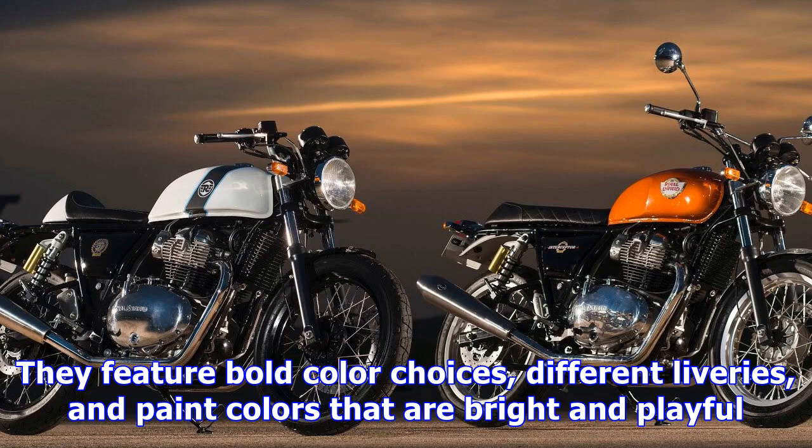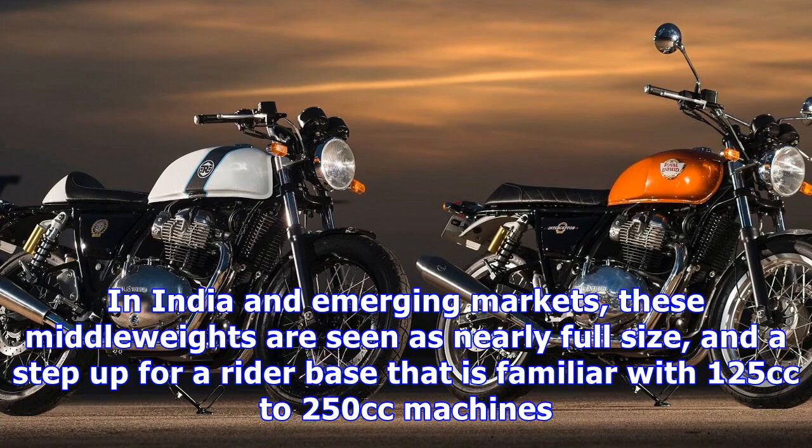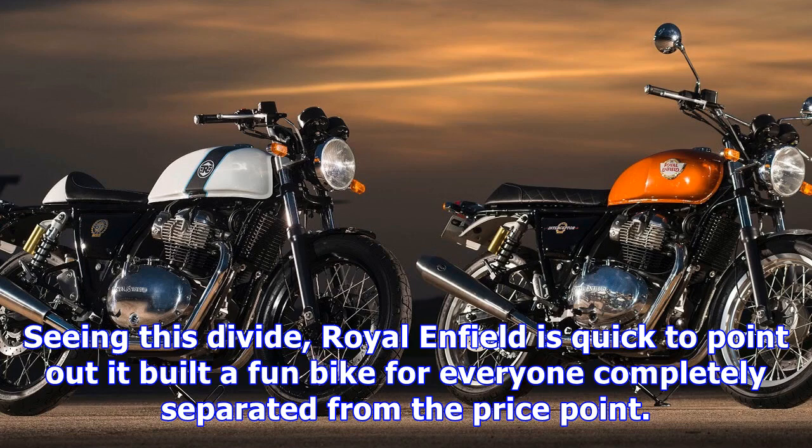In person, these are appropriately pretty motorcycles. Great attention is paid to character lines, finishes, and detail to deliver two motorcycles that look the part of fun and friendly. In an industry that has been churning out 60s throwbacks, the Royal Enfield twins look fresh, not derivative. They feature bold color choices, different liveries, and paint colors that are bright and playful. Up close, they don't look like entry-level motorcycles. And that's because they both are and are not.